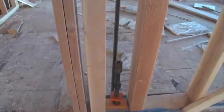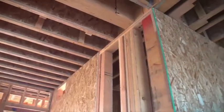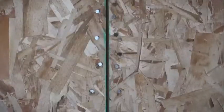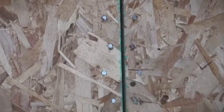The majority of framing components, except for studs, is engineered wood, meaning that it's man-made from strands, particles, fibers, or veneers of wood bonded together with adhesives. Here you have a glue lam header over the garage door, which nowadays is the norm.